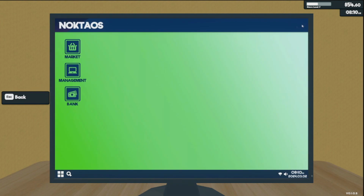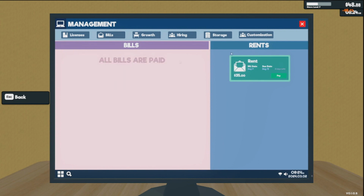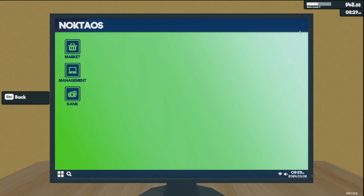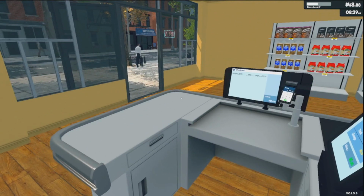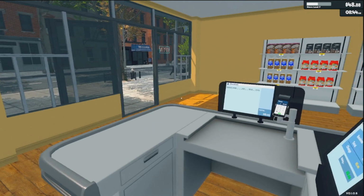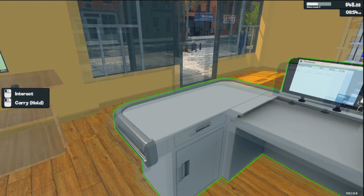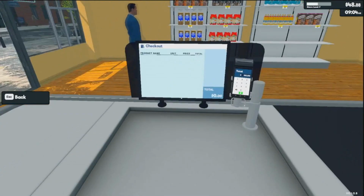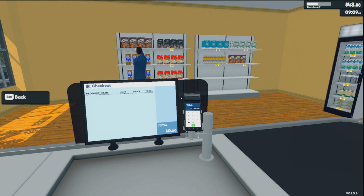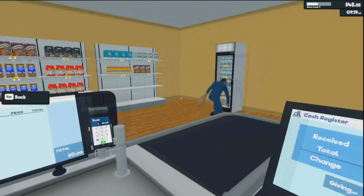And just real quick, we got bills to pay. We can pay this one, and I'll wait to pay the other one. So here we go. I really want to get one of everything in here and fully stock these shelves, but I can't really do anything yet until we obviously start making some money.